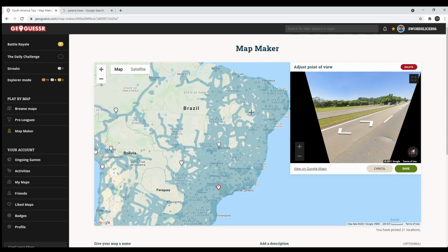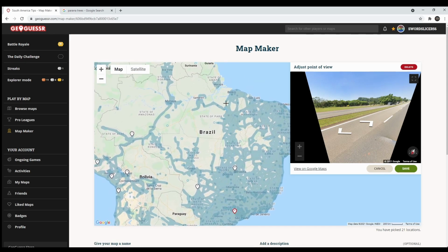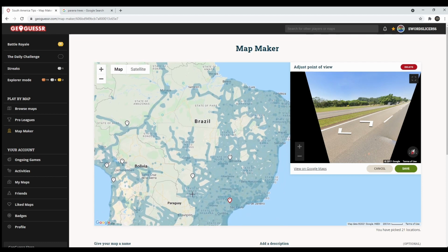As an overview of the country, I want to go over the specific areas of the country that could be pinpointed. So in the western part of the country, this whole western half you see here, it's mainly going to be jungly. There's a lot of red soil around these areas too, especially in Mato Grosso and Mato Grosso do Sul.